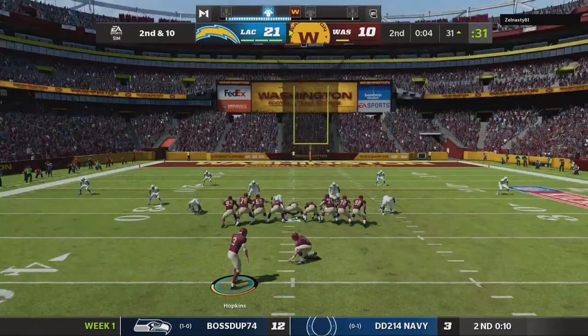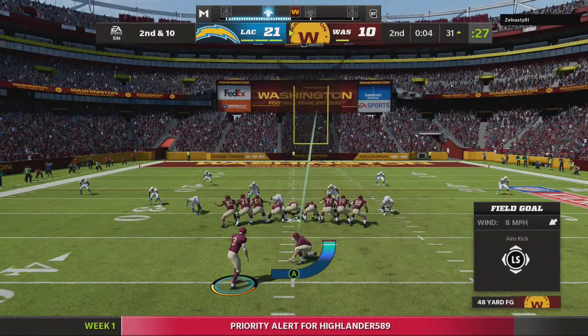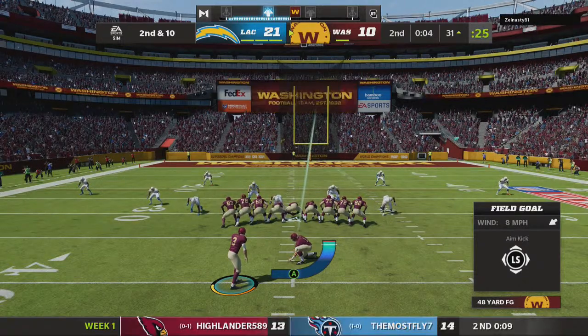To this point, I've been impressed with the work defensively. They have not allowed a lot of receivers to run free. And there's another example, another incompletion.